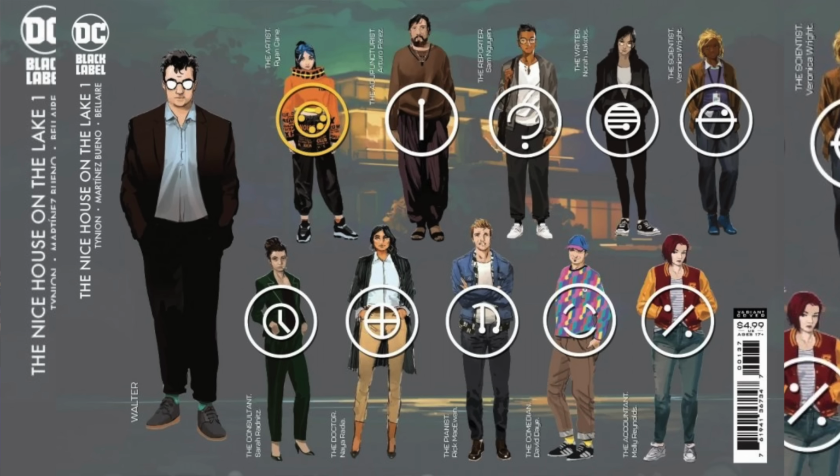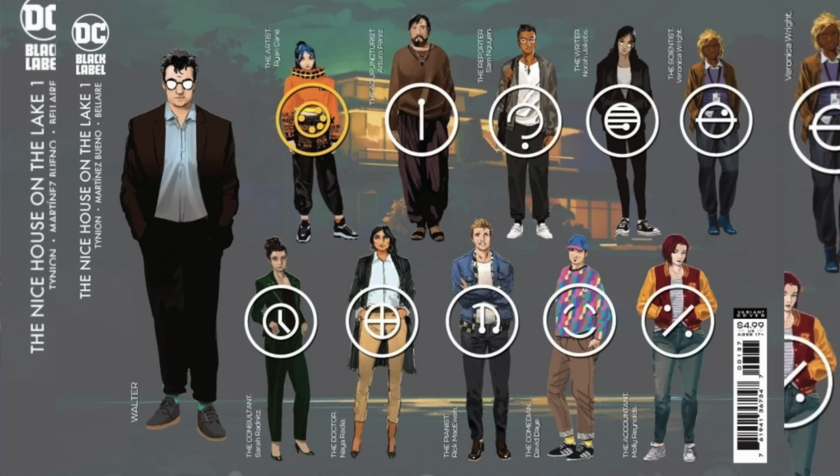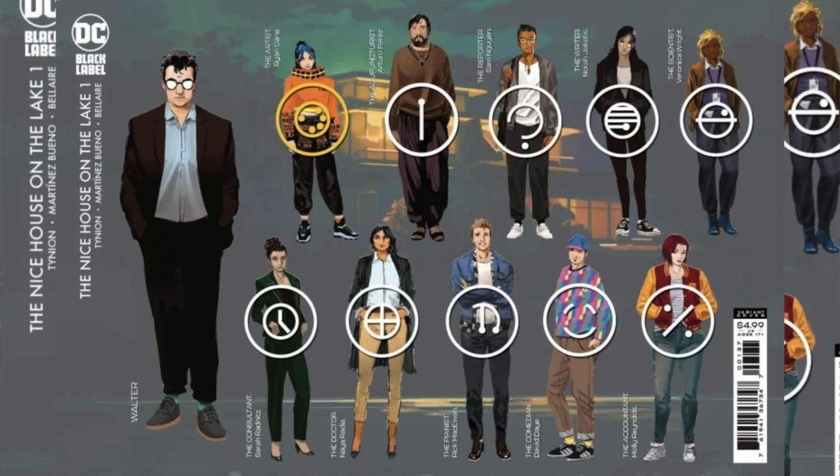Number 10 on the list is Nice House on the Lake issue number 1 from James Tynion. It appears that it is the third print that's actually being sent in to CGC. And based upon the available data, we can see that there are roughly 140 copies of this third print on the CGC census, with a healthy number of them being a 9.8.